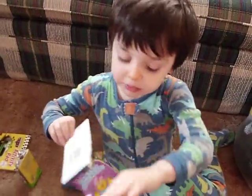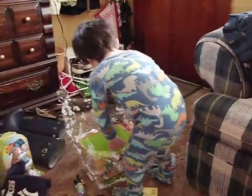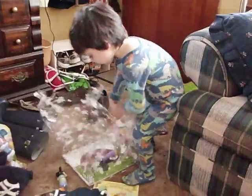Yep. A fun sticker book. Yeah. Easter stickers. Yeah, Easter ones. I think there's maybe something else cool at the bottom. What is that at the bottom?